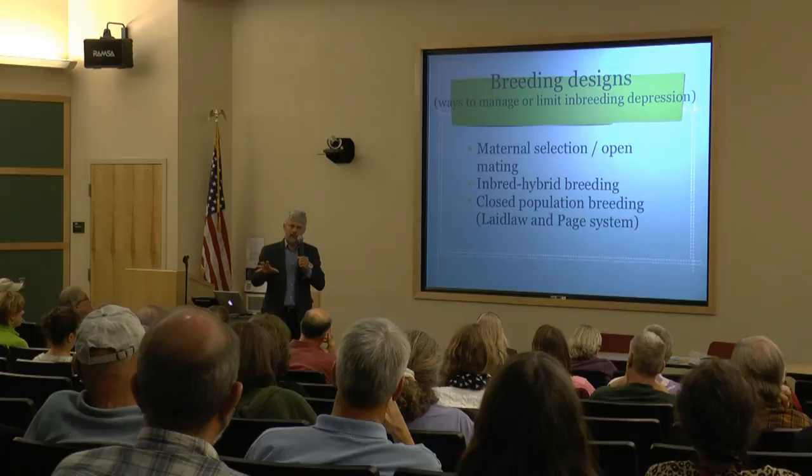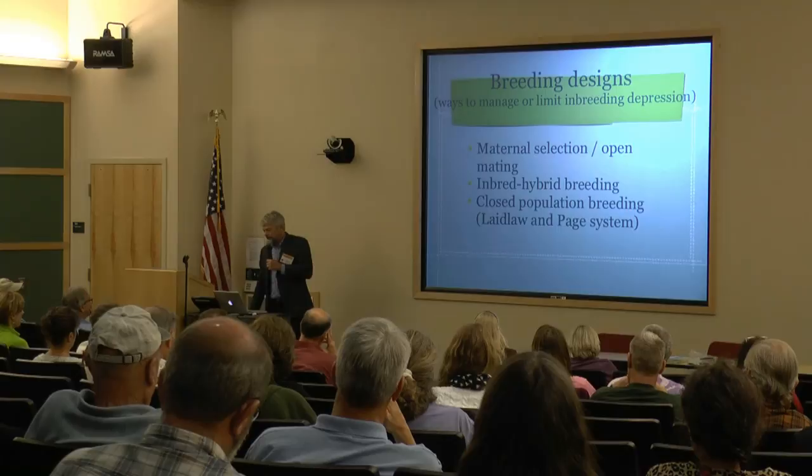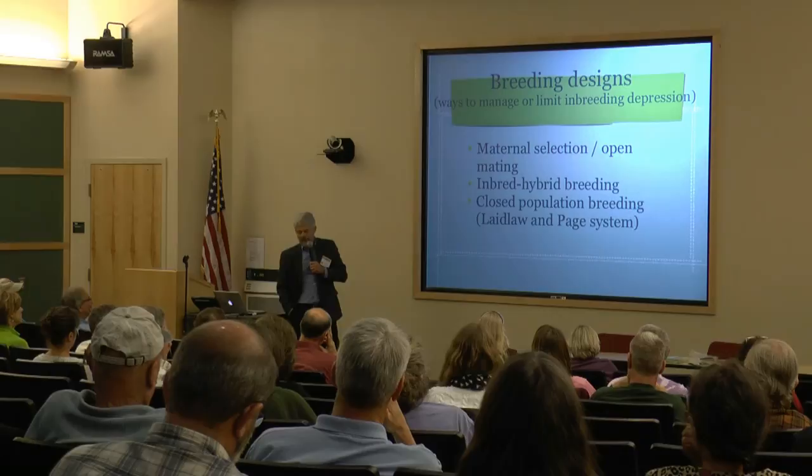For reasons I don't fully understand, they didn't drop these two lines, and I don't believe they're available anymore. The third and most sophisticated historic scheme is the closed population plan. This was developed by Harry Laidlaw and Rob Page back in the 1980s.